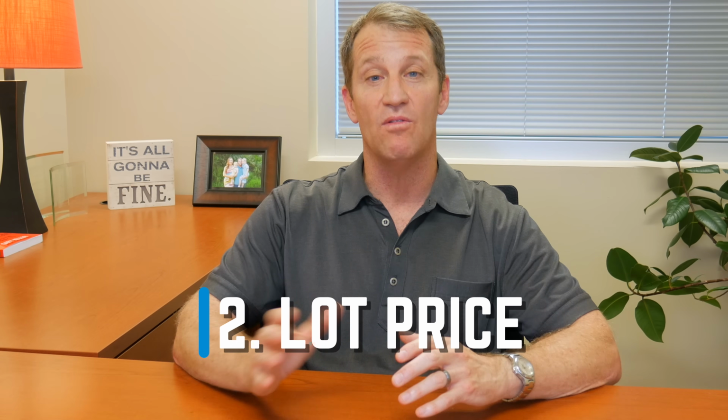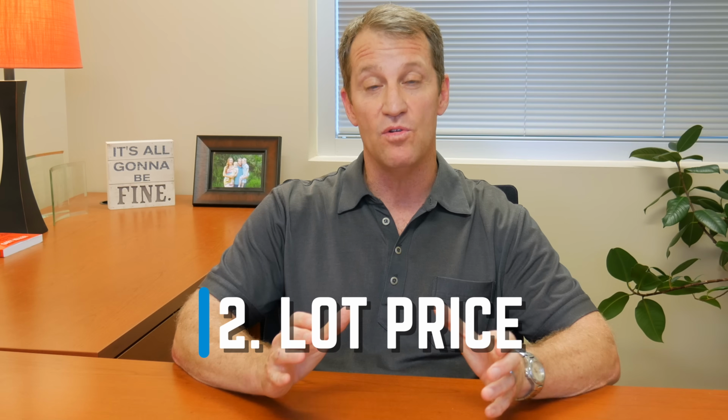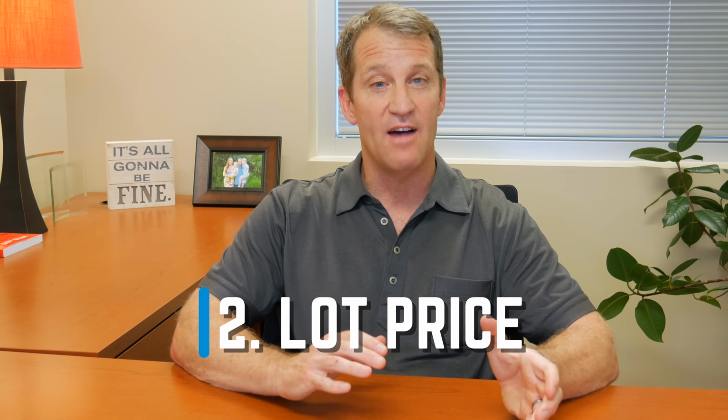The second is the lot. How much is the lot going to be? Now certainly if you go to a builder, they're going to have premium lot prices. Some of them are going to be really high, some of them are going to be average, or they're going to be all over the board. And they really depend on the size of the lot and the orientation.